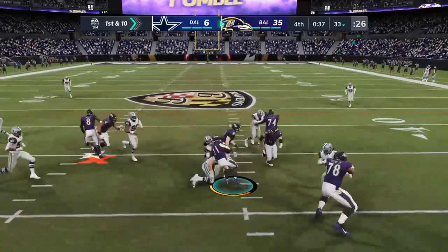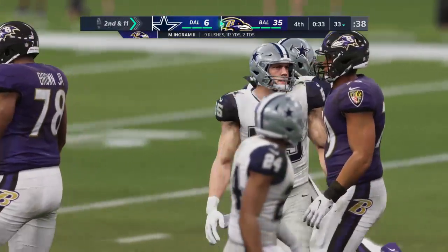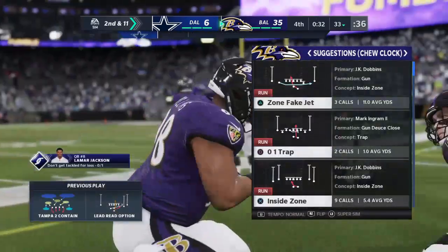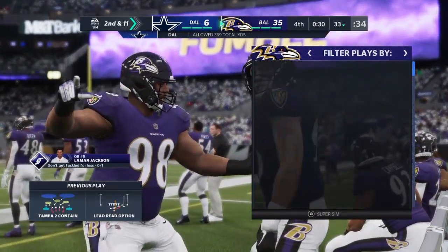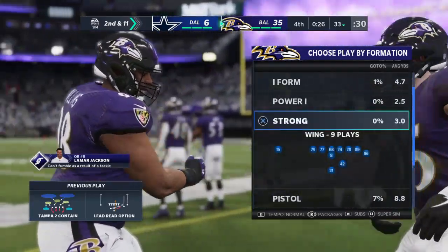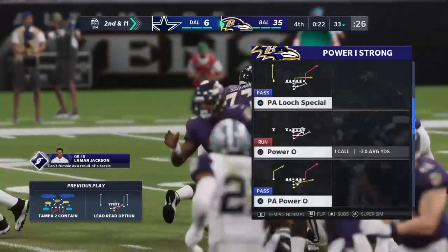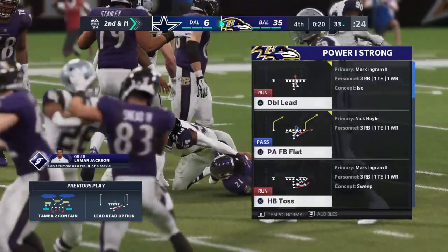Jackson going to give to Ingram on the option. And maybe a measure of revenge there. He's had his way in this one, but this time they get him behind the line. Officially, it's a 1-yard loss. That's going to bring up 2nd and 11. Well, that was one of the few times they've been able to contain him thus far. He's over 100 yards for the game, but he lost a bit off his total on that carry.